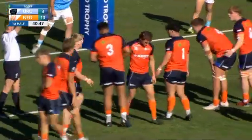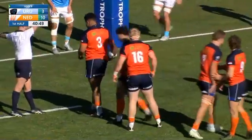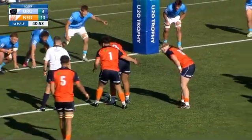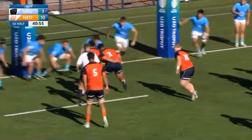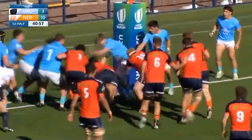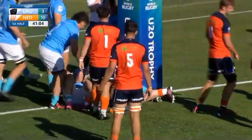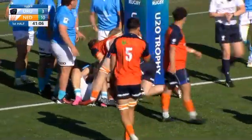And it was Felipe Pick who's been penalised. And Obiang Nguema is towering over this ball. He taps quickly, he looks to try and bundle his way over the line. Is he able to get the ball down? And the referee has signalled that the ball has been held up.